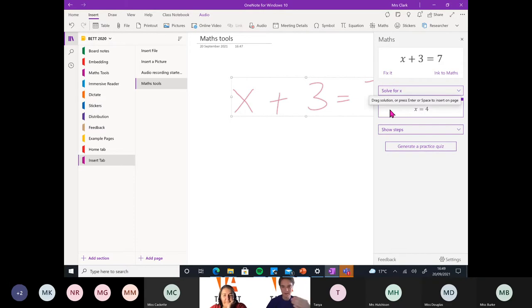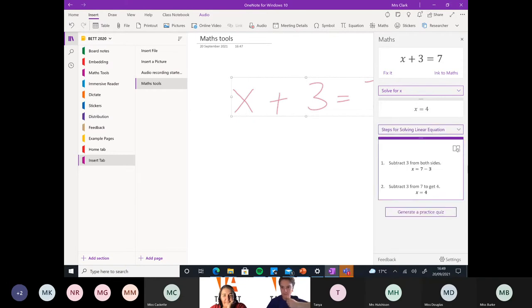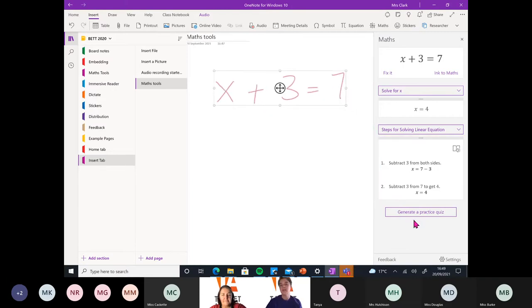So I've got the answer, but as a student, I don't necessarily know how to do it. So show the steps. It will show the steps for it. So it's telling me what I needed to do, subtract 3 from both sides, subtract 3 from 7 to get 4. Then what it'll do, and this is where it kind of saves you time, generate a practice quiz.